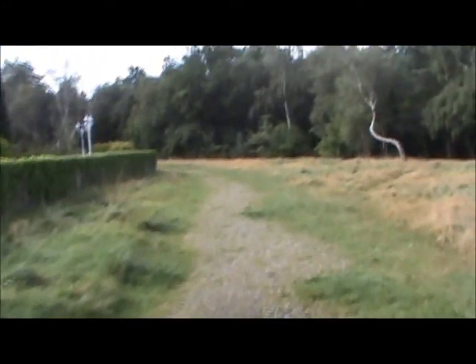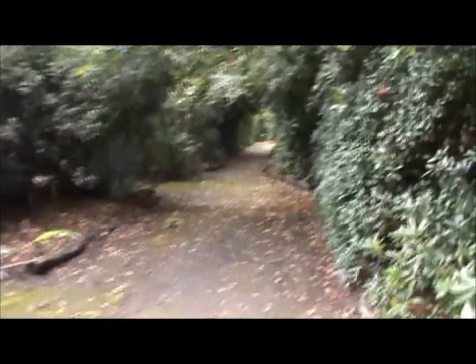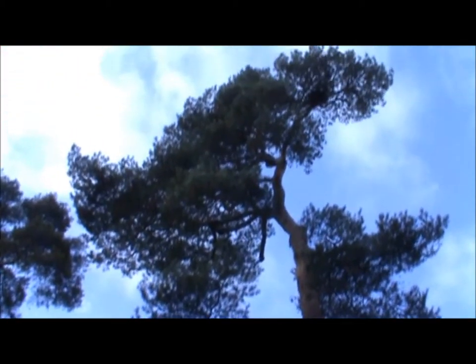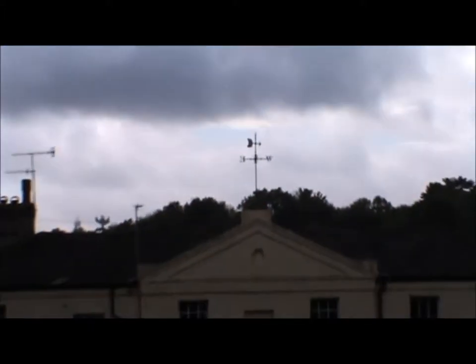Only another 4¾ miles to go to the end of section 4. Nice place for a little cafe, isn't it? Now we're in the gardens of 18th century Heathfield House. And some trees are getting their autumn colours in as well these days.